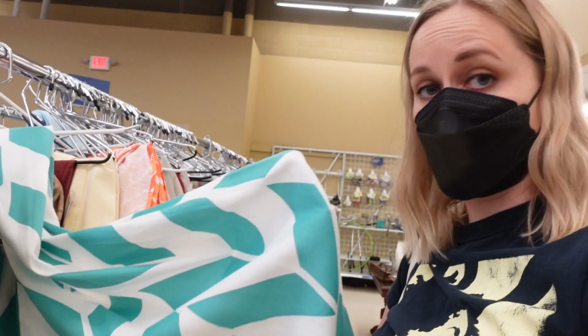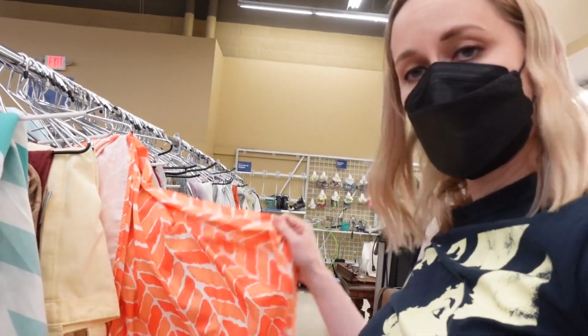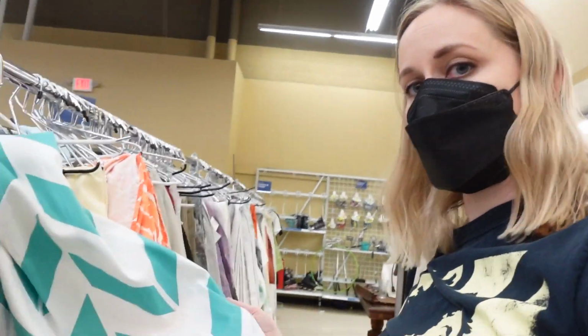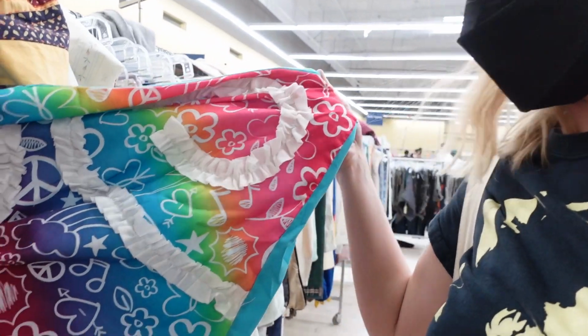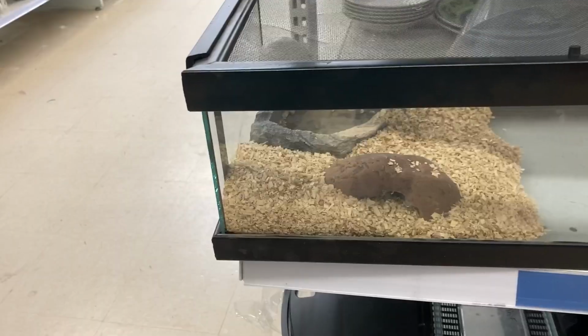Okay, also saw this one right next to it. This is more of the color we're looking for, but it's kind of that similar chevron as this one. So I have to decide if I like one more than the other. I love that this pillowcase said rainbow pattern and ruffles.